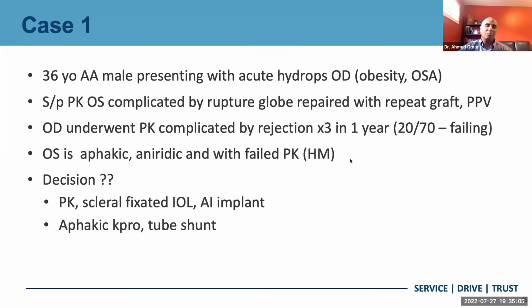But the problem is, again, because he had the 3 rejection episodes in 1 year, and this would be the 3rd transplant for him in the left eye. I'm considering the fact that that graft would fail very quickly. On the other hand, going with the K-Pro and a tube shunt, he's still fairly young. He's 36, 37 now. And he probably would have glaucoma, and he most likely would lose vision from glaucoma pretty quickly. So again, it's a very difficult choice to make.